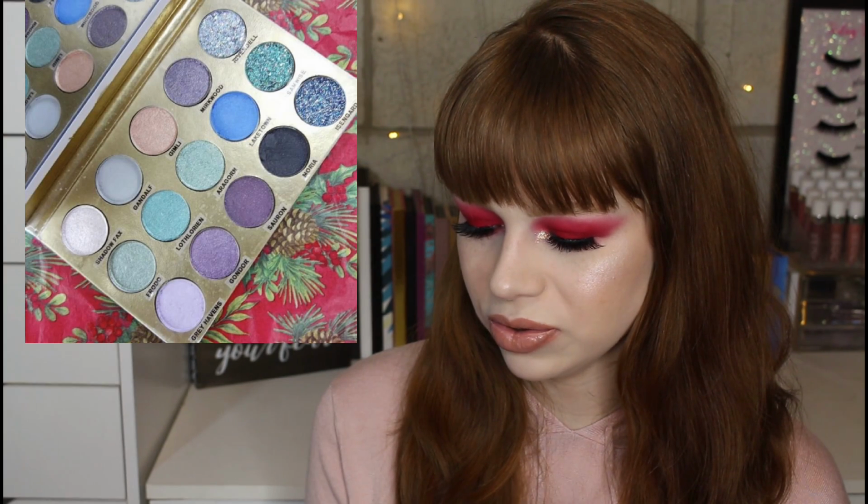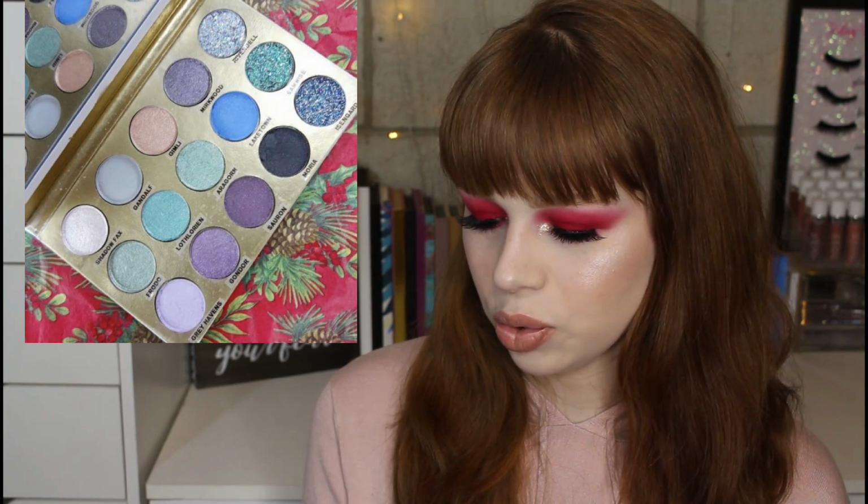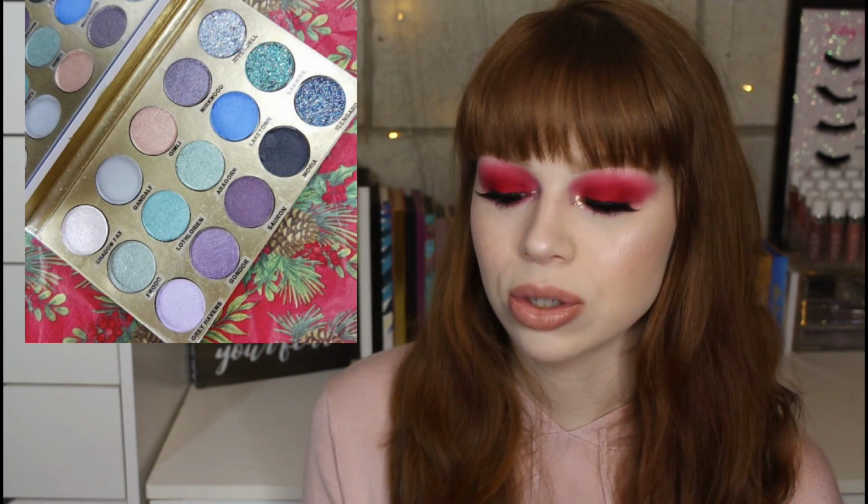All I know is that I saw the palette before and I wasn't drawn to it, but now I see this and I think it is absolutely beautiful. The colors in here, all the pastel purples and blues and like the cool tones, I just really love this. I'm tempted to get it. I'm not going to yet at this moment, but this definitely really caught my eye, and I think that this looks beautiful. So I was kind of surprised by that.